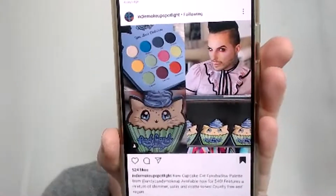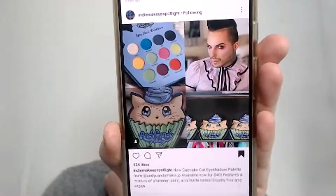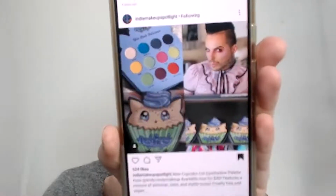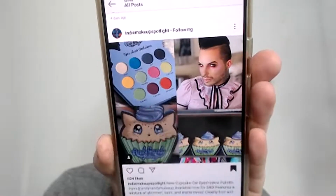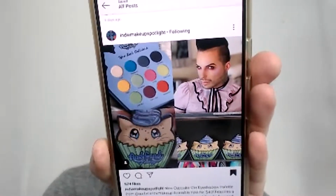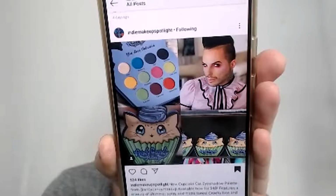This is what the palette looks like. The packaging, it's like that fine line between cute and cringy. Not sure where it sits in my eyes. And then those are the eyeshadow colors, very basic eyeshadow colors, I think, in my opinion. This is called the Cupcake Cat Eyeshadow Palette. It's going to be $40, cruelty-free and vegan. It's a mixture of shimmer, satin, and matte tones.